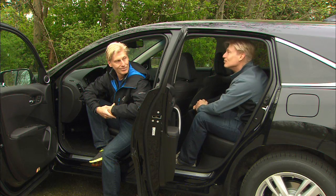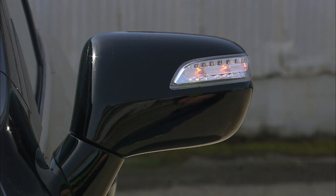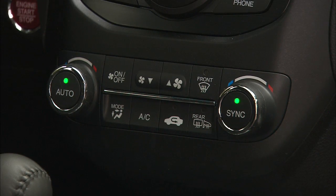Yeah, I'll do that. Time for gripes. Considering Acura's upscale mission, I'd like to see cloth on the pillars here. It's fine that my tester does not have a panoramic roof, blind spot warning system, ventilated seats, or radar-assisted cruise control, but in this class, they should at least be offered, and they're not.